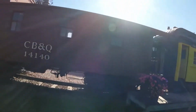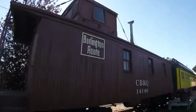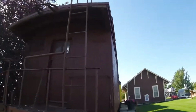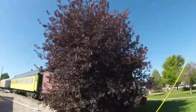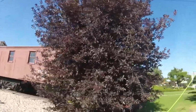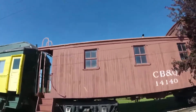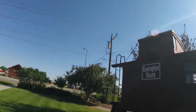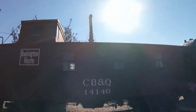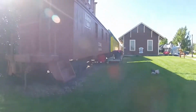This caboose was used on the Burlington and Missouri River Railroad, which was a subsidiary of the Chicago, Burlington, and Quincy Railroad. When it was used on the Burlington and Missouri River Railroad, the number it had is unknown. Then it was used on the Chicago, Burlington, and Quincy Railroad and was renumbered 14140. For many years, it was used on the back of freight trains and was used as the railroad worker's office.